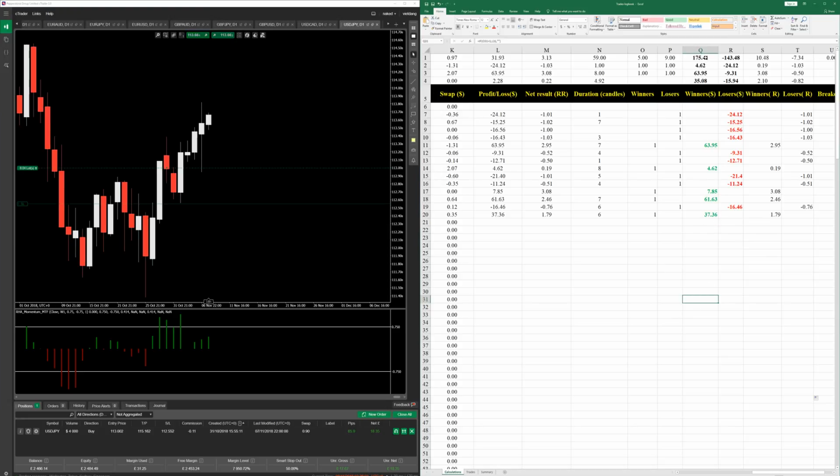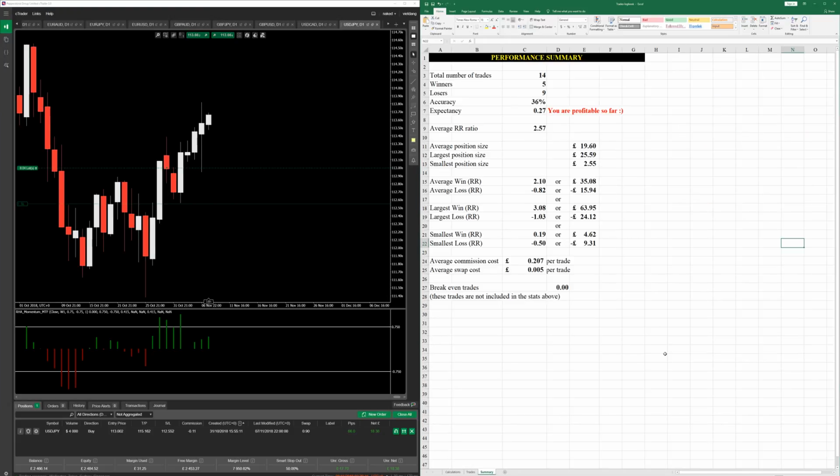So at the top here, 175.41, that's just the sum of all of this. Same with this. So sum of all winners, sum of all losers, this number is definitely bigger than that number. So yes, I am profitable. I mean, 14 trades is not big enough of a sample size to say that this is long term. However, short term wise, it's looking like it is profitable.